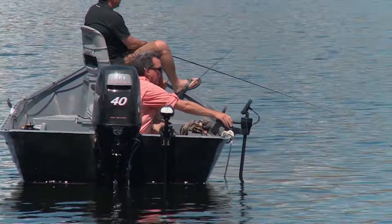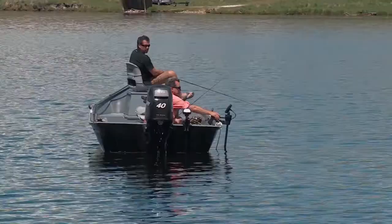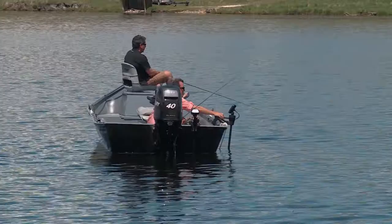Where did they go? Well, we may have to go deeper, or we may have to go up in that bay. One of the two, because they're not here anymore. Certainly not marking anything like we were. Hence, we're not catching any. Yeah, could be why.